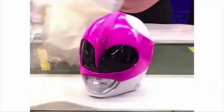Here is a Mighty Morphin Pink Ranger helmet, which is seemingly taken on some kind of assembly line in a factory somewhere. Now, of course, this in theory could be faked, I would imagine, but I don't think it is. I'm pretty confident that this is legitimate, not only because I heard about a Mighty Morphin Pink helmet 2 months ago, but check it out.